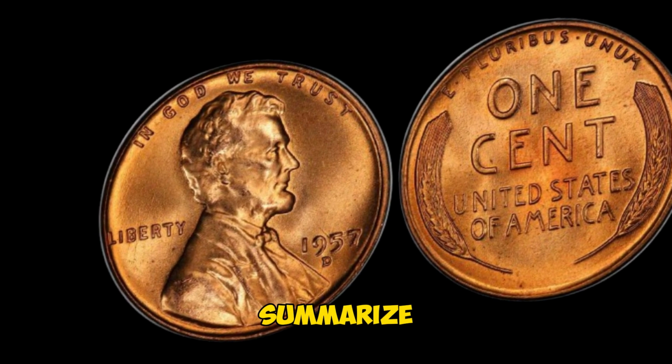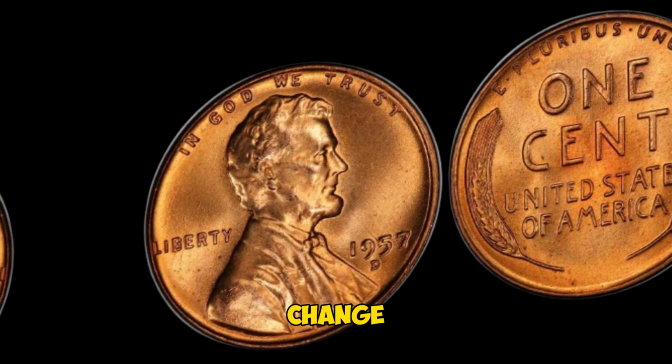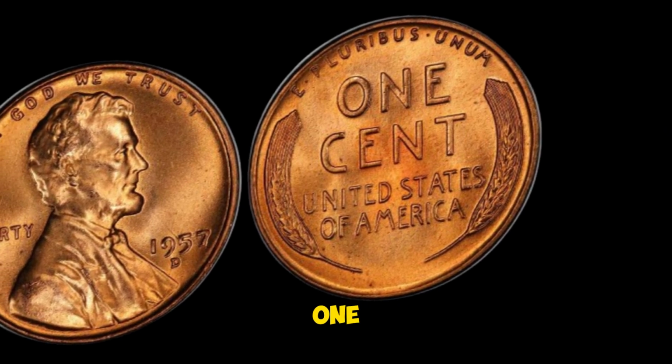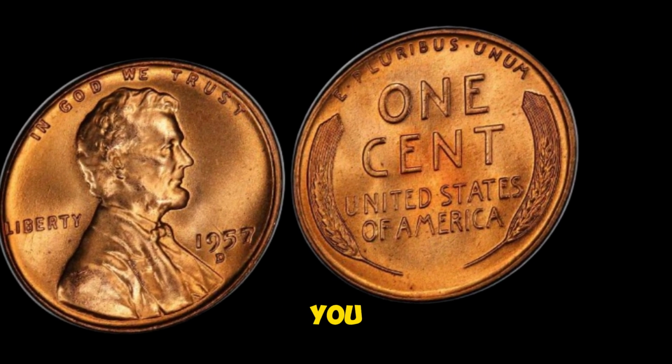To summarize, the 1957 Lincoln penny is more than just a piece of change. It's a testament to the rich history and evolving market of coin collecting. If you come across one, make sure to examine it closely. It could be worth more than you think.